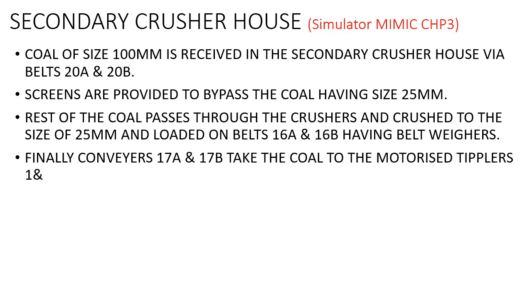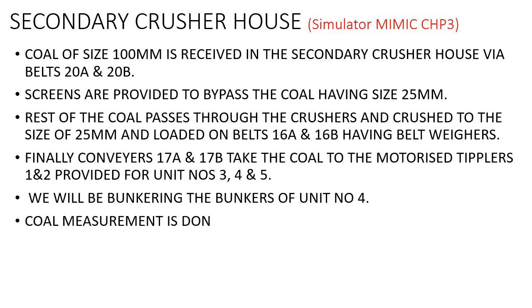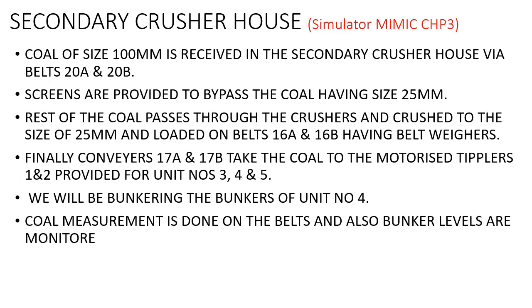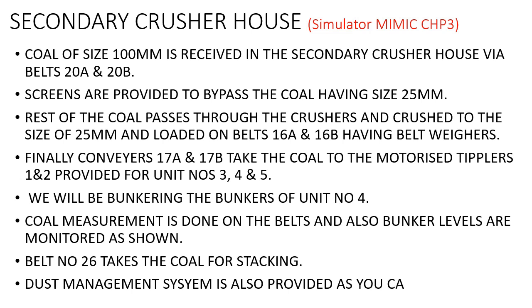Finally, conveyors 17A and 17B take the coal to the motorized trippers 1 and 2 provided for units number 3, 4 and 5. Now here in the simulator we will be bunkering the bunkers of unit number 4. Coal measurement is done on the belts and bunker levels are also monitored as shown. Belt number 26 takes the coal for stacking.